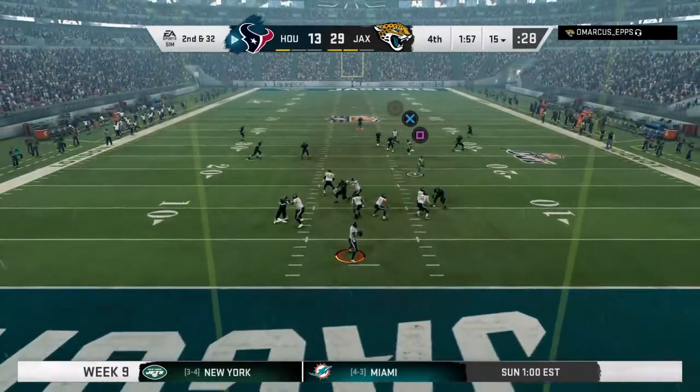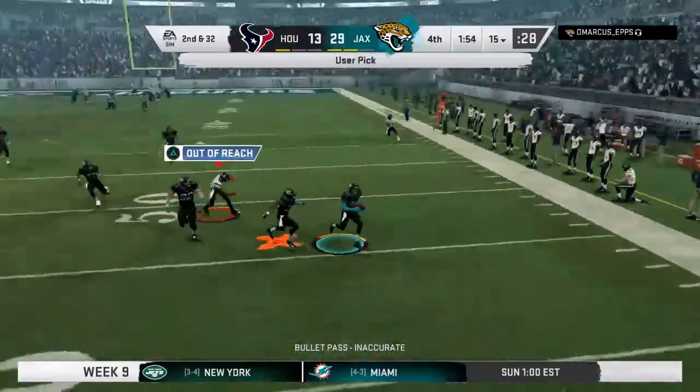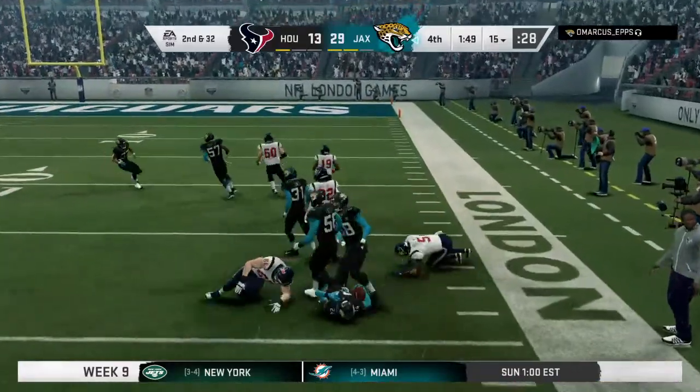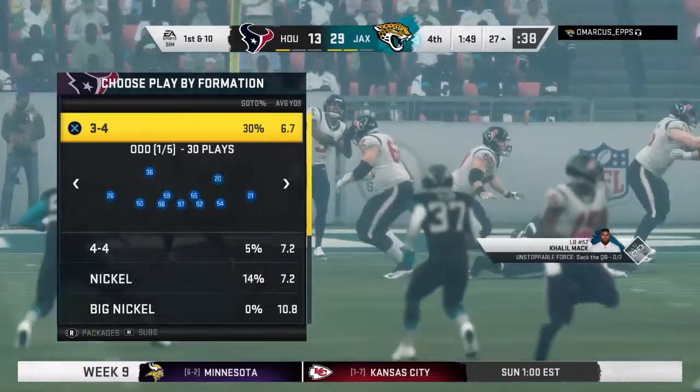On 2nd and a long way to go, Bridgewater now in desperation. And this is intercepted. And that should do it. Picked up by James Bradbury. And a huge return as he'll take this one all the way down inside the 30-yard line.